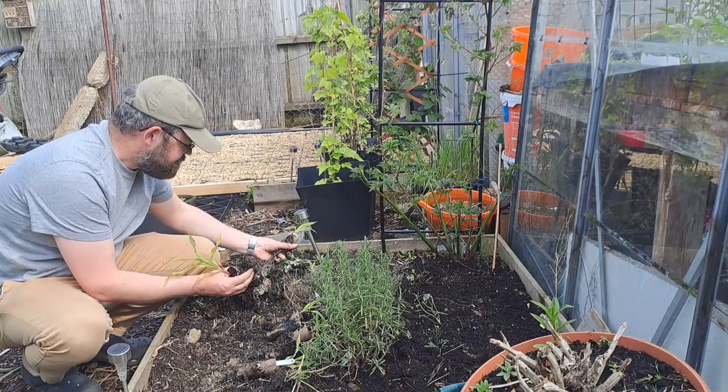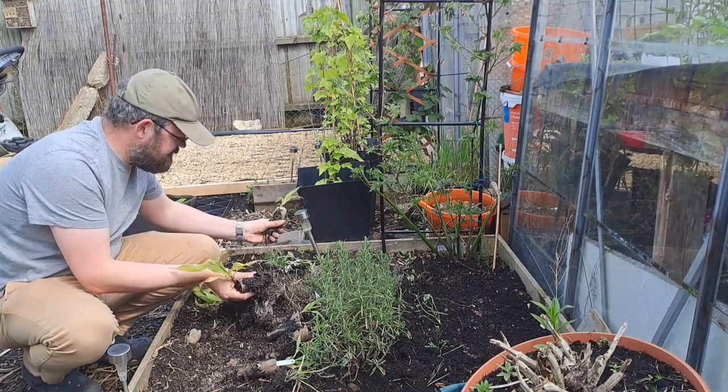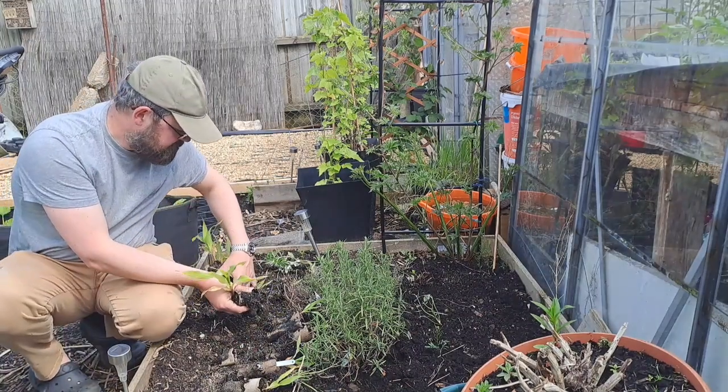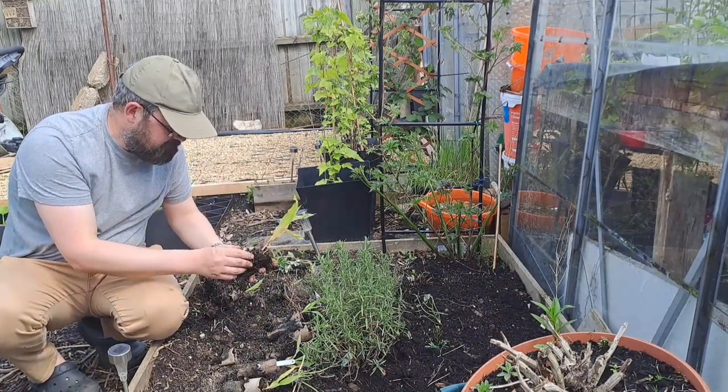God, this is really matted, really matted. This is what I mean. I should have got through to this earlier on. I shouldn't have waited so long to do this.